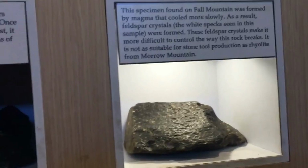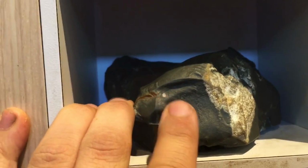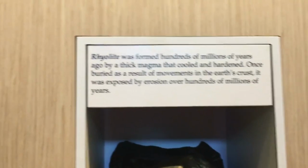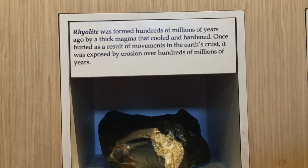This is rhyolite here. You could see it's smooth. It's better for making tools than this would have been. This is coarse. So you want to look for the smooth stuff. Rhyolite was formed hundreds of millions of years ago by a thick magma that cooled and hardened. Once buried as a result of movements in the Earth's crust, it was exposed by erosion over hundreds of millions of years.